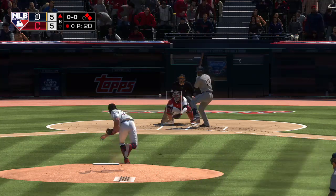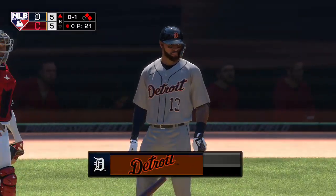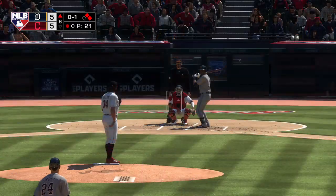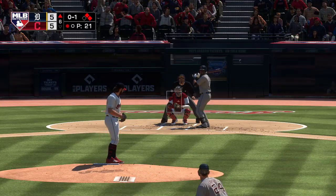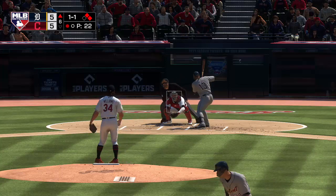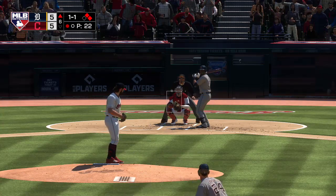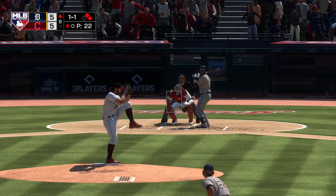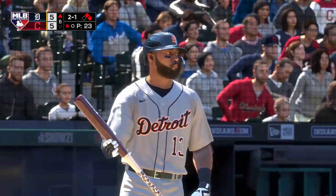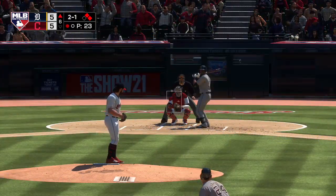To the plate now, Jo Adell. As the first pitch to him is in there for a called strike 1. He's 0 for 2 in the ballgame so far. Oh, 0-1, here's the pitch. Oh, that's it now. Runners are at first and second with 1 away. Two balls and a strike. A couple of strikeouts early in the game, but he's done a much better job in this at-bat trying to get ahead and put himself in a good hitter's count.